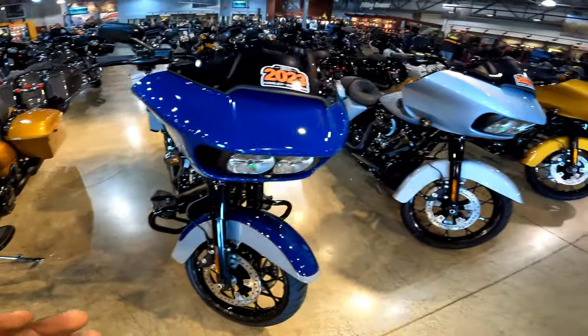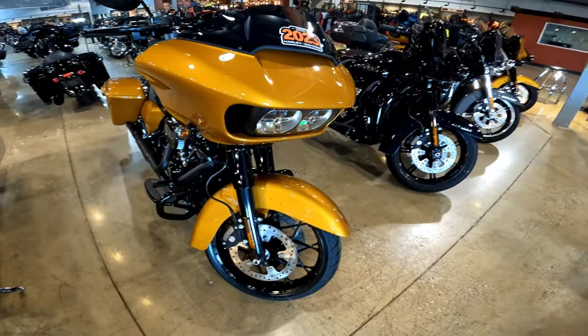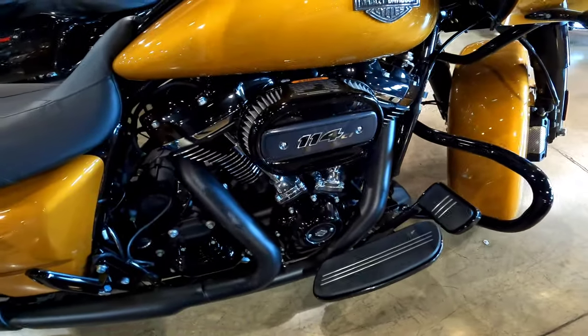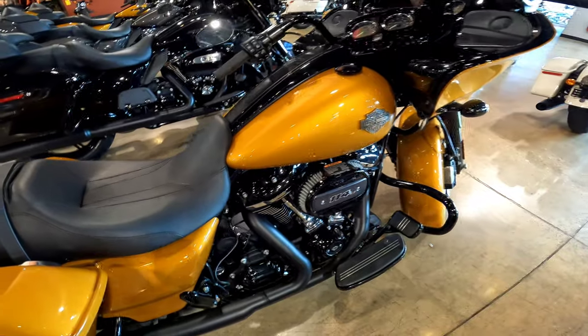What you see here, let me know what color you guys are digging. I'm telling you right now, I am digging this color in person. If you see this in person, it is an awesome bike, especially with the all blacked out. Of course, they got the 114. We just did the CVOs. The new CVOs are coming out with the 121 engine, so it's going to be a huge upgrade.